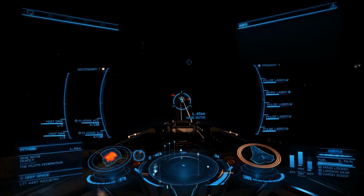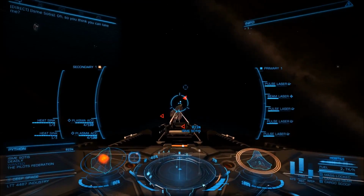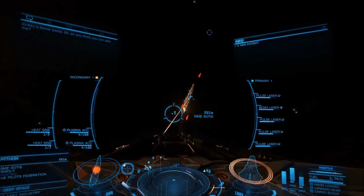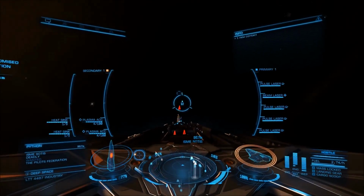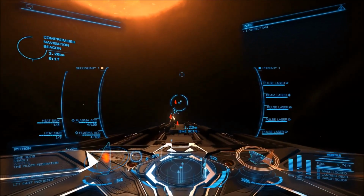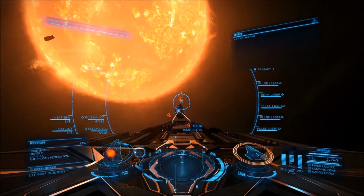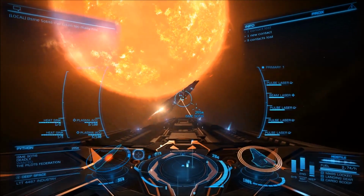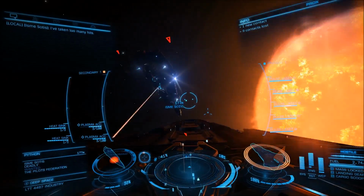Let's see if we can go any closer. Even a Python can outrun us. That's a serious problem for the Corvette. Let's put more power on weapons and try to hit that Python. Can you stay still for a second? Not bad damage. Down to 35%. Let's try to hit one more time.